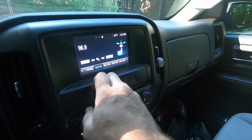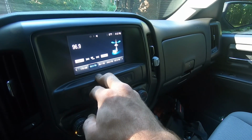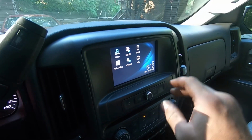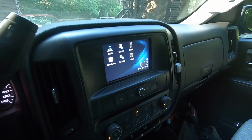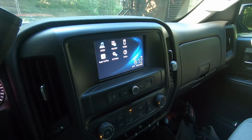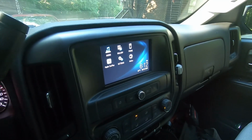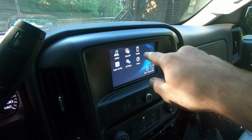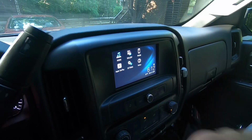You got Bluetooth as well. I haven't really used it that way, but this radio is standard for the 2016 and up. Now for the 2014 and 15s, those trucks can have this radio, the MyLink radio, but they don't necessarily have to. They also have one with a really small screen.